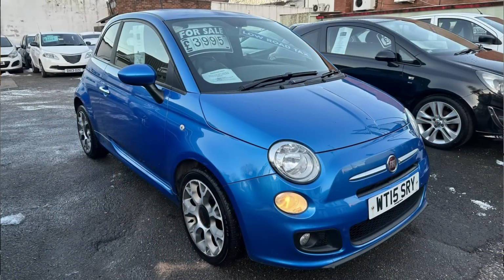Number 8 on our list. Now, this is going to be an unpopular one, but it's nonetheless a good seller for us. It's a Fiat 500. Now, Fiat 500s are one of those cars which we stock out of necessity, not necessarily because we want to stock them. I'm not saying that they are completely unreliable.